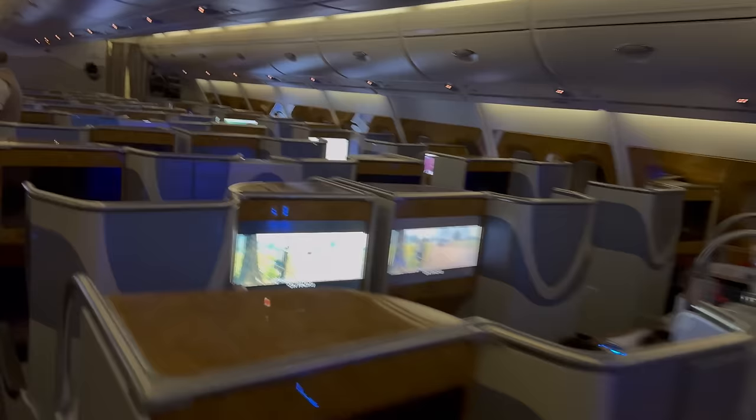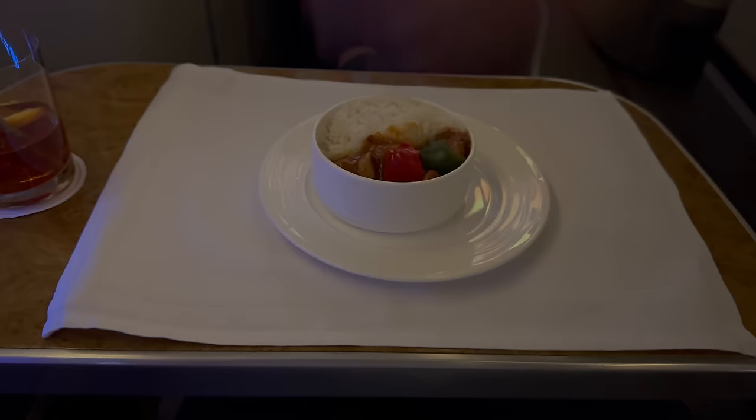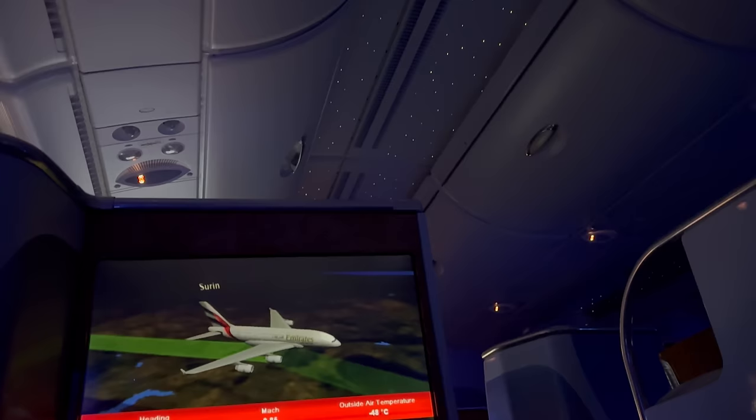But it's midnight, so I'm headed back to my seat where, oh, they've put down the little mattress cover on it already. But first we have a warm snack of Kung Pao chicken. Not bad. And now it's time to lay flat and go to sleep. The stars in the ceiling are a nice touch, and I'm gently woken up for breakfast. I think I got about 4 hours sleep.